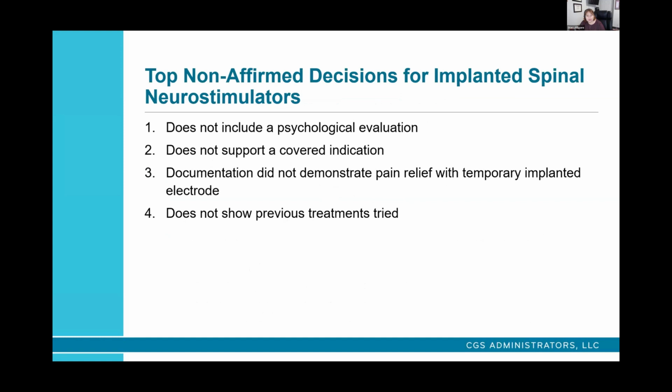So top non-affirmed decisions for implanted spinal neurostimulators for prior authorization: the request does not include a psychological evaluation. This is probably our number one most challenging reason why we non-affirm for a spinal stimulator. We have seen documentation where the physician's office will use a preset psych eval questionnaire and it's the neurosurgeon or the pain specialist that reviews that and determines that the patient is fit for it. We cannot accept those. We actually have to have a psychological eval done by a psychiatrist, psychologist, a licensed social worker, etc.